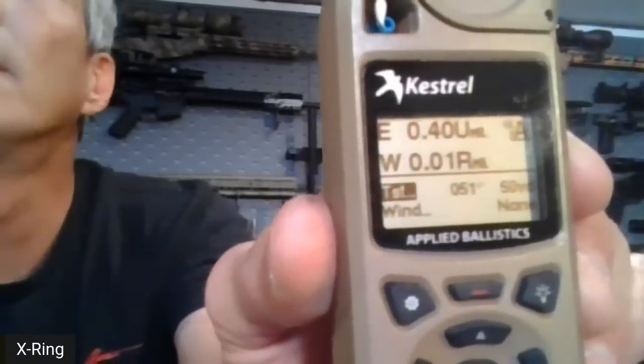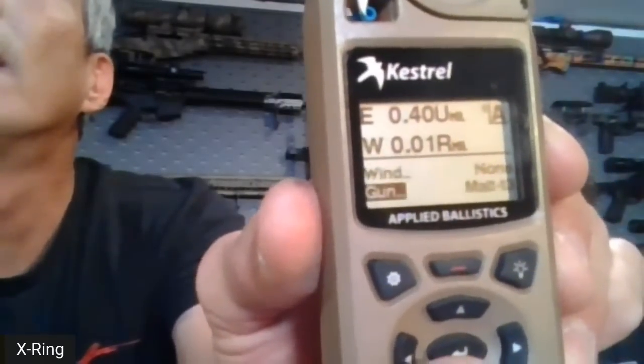So let's check and see. When I go into this, I'm going to now go to my settings menu over here, and you're going to see target, wind, gun.